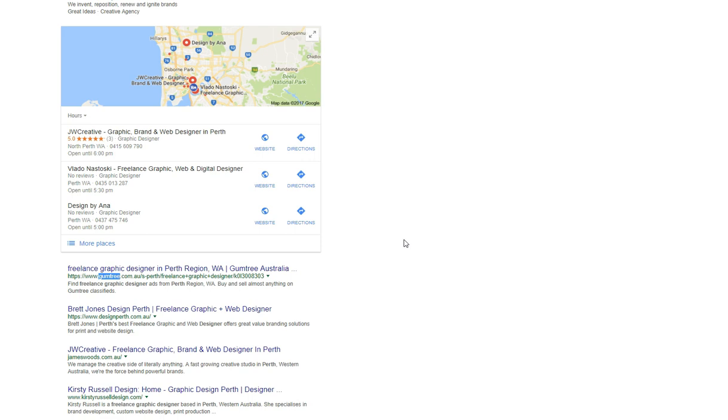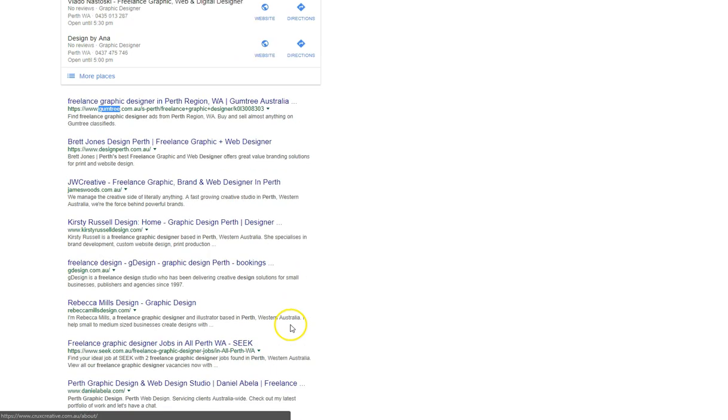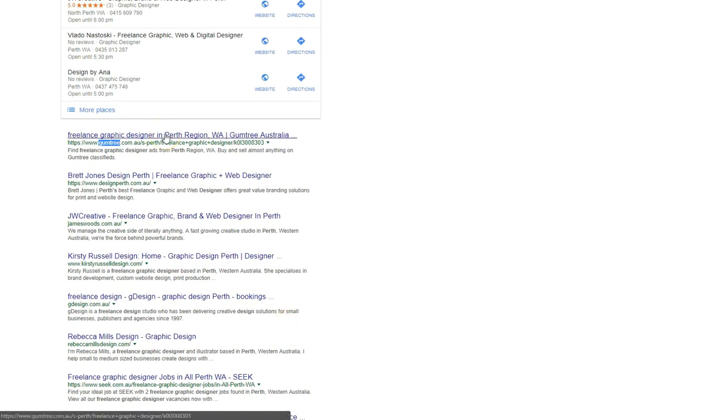So it would not be hard to beat Gumtree, because at the end of the day, Google knows that it wants to show someone a website, a brand, someone that can do the service, not a generic website like Gumtree or Seek. So there's plenty of potential. But I've picked as an example this Christy Russell Design, as they seem like a similar kind of agency, so that we can compare some apples and apples.